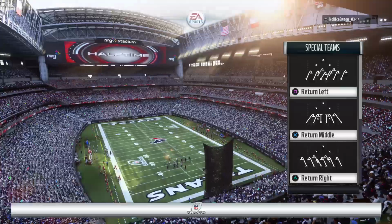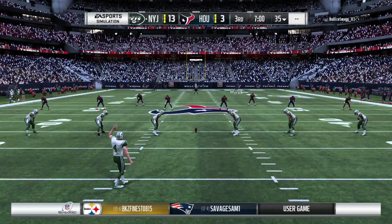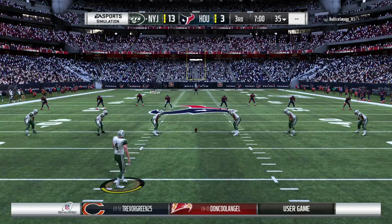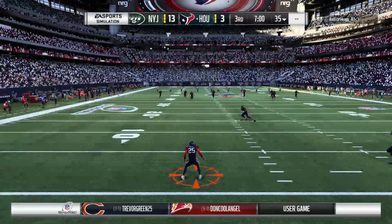And now due to apparent time constraints, we fast forward to the beginning of the second half. So it's on to halftime in this AFC Divisional Round matchup.